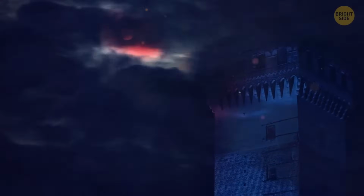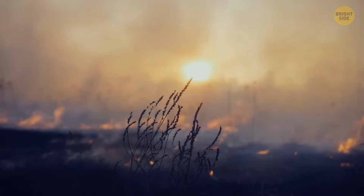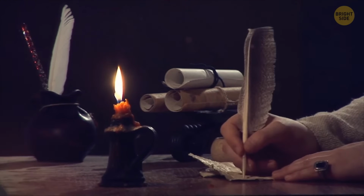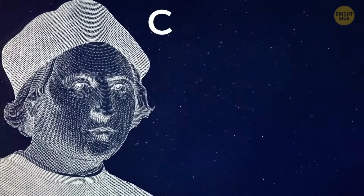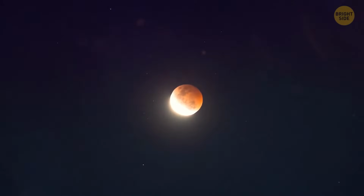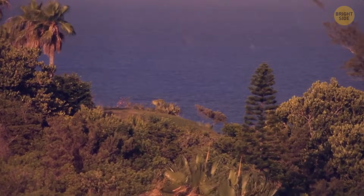Many years ago, people didn't know so many facts about our satellite, and the sight of a red moon frightened them. It was a bad sign and a harbinger of trouble. People who knew the schedule of eclipses could take advantage of it. For example, Christopher Columbus had an astronomical almanac and knew when the next lunar eclipse would occur. He frightened the inhabitants of the Caribbean islands when he predicted the red moon.